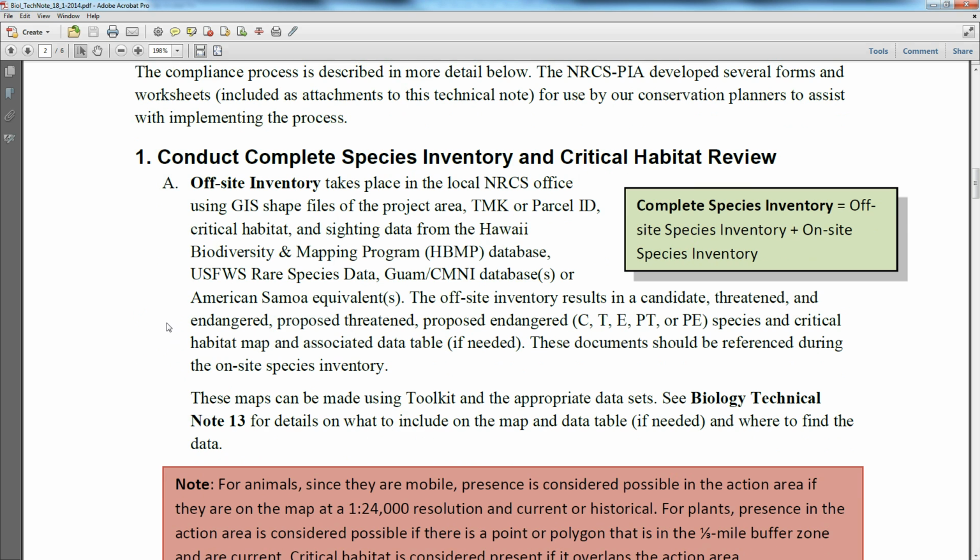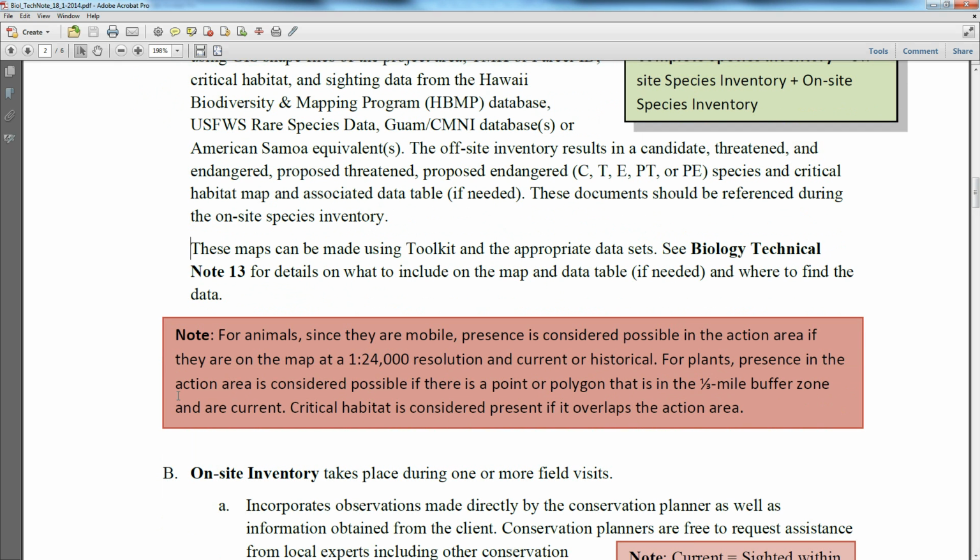The first step is to complete a species inventory and critical habitat review. This is comprised of an off-site inventory and an on-site inventory. The off-site inventory is what is done in the office using the GIS shapefiles and all the information that is available on the rare species associated with that site. This off-site inventory results in a candidate, threatened, endangered, proposed endangered species, and critical habitat map, and the associated data table if that's needed. These maps can be made using Toolkit and the appropriate data sets, and we have Biology Technical Note 13 to guide you in making those maps.